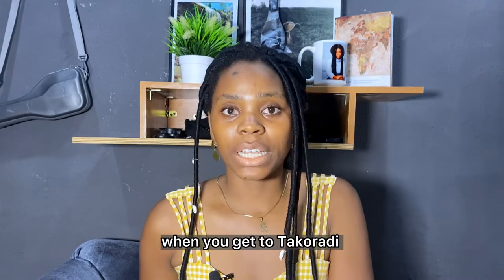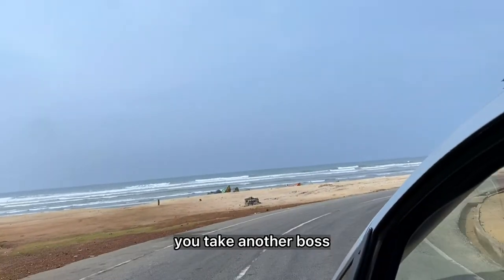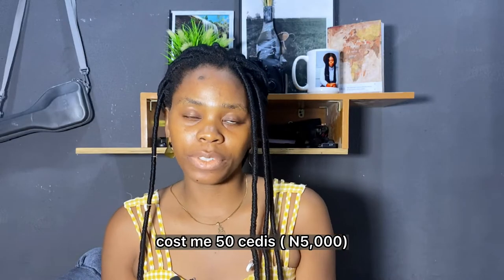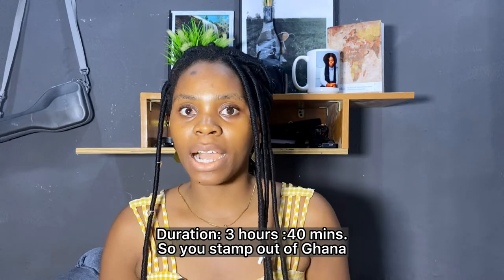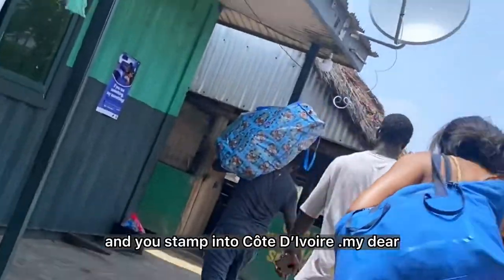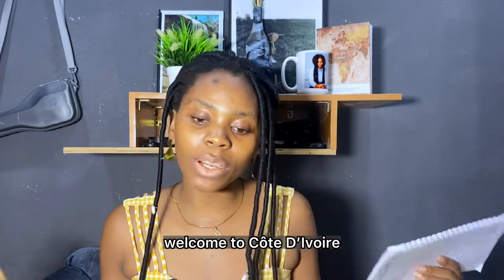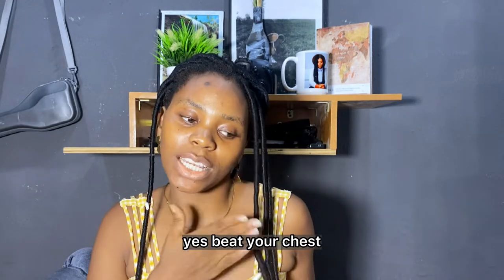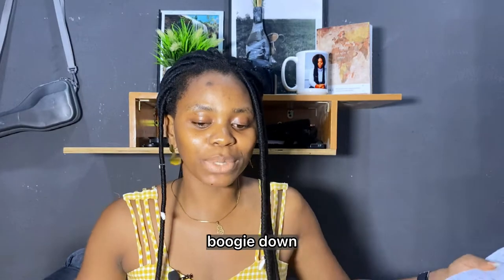When you get to Takoradi, you take another bus going to the Newtown border. It cost me 50 cedis, about 2 to 3 hours. Stamp out of Ghana at the Ghana immigration, and you stamp in to Cote d'Ivoire. My dear, you're welcome to Cote d'Ivoire. That's it. You're in Cote d'Ivoire. Yes, beat your chest. I did it. Cote d'Ivoire, I've arrived. So let's boogie down.